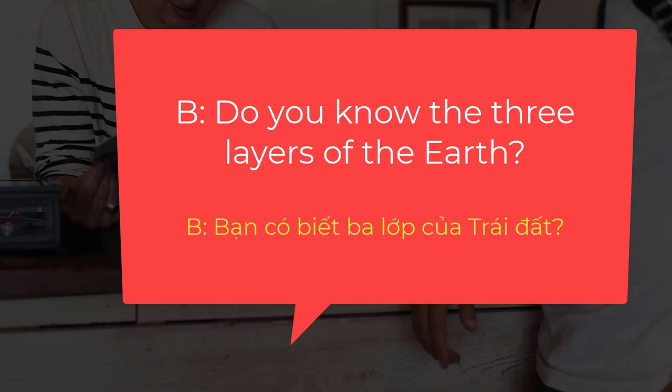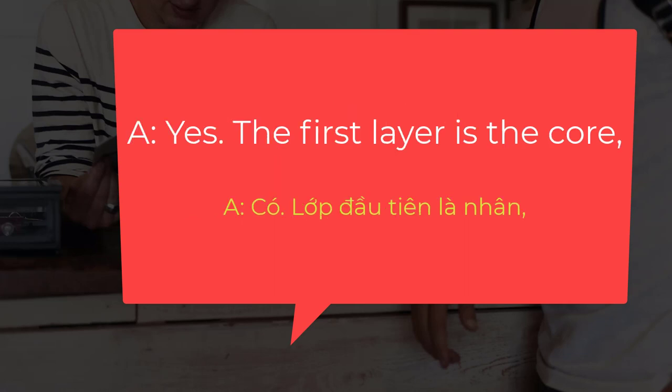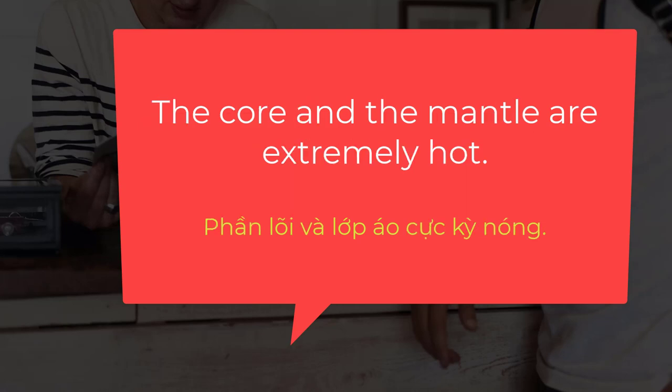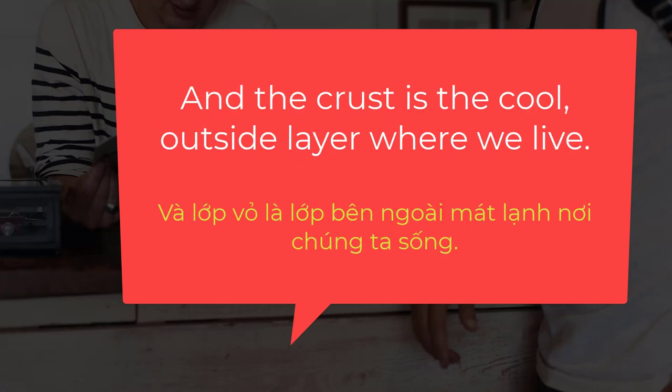Do you know the three layers of the earth? Yes, the first layer is the core. The second is the mantle, and the third is the crust. The core and the mantle are extremely hot. And the crust is the cool outside layer where we live.